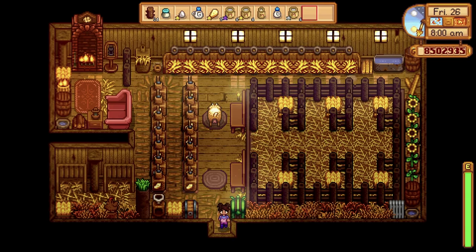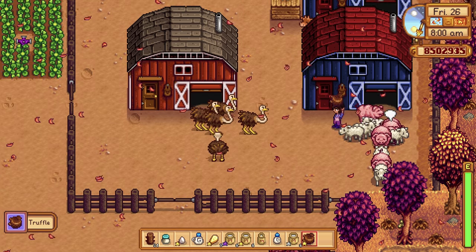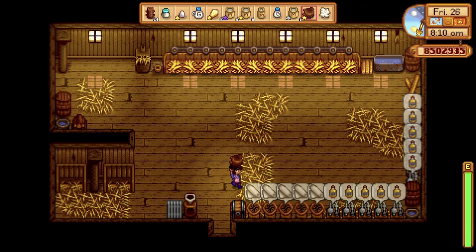Okay. Let's go down here. We don't have any boy chickens anymore, so we'll have to get that elsewhere. But we can use a truffle. Awesome. You can also use truffle oil, but it's obviously cheaper to just use truffle. Okay, we do need wood as well.